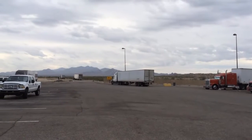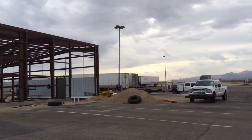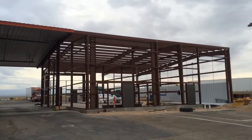Let's continue on our trip on to Tennessee. We've made it to the Loves here in Lake Havasu, Arizona, where they're adding on to their garage. They're going to be having a lot more parts, a lot more stuff where we can bring our trucks in to get it fixed. So that's kind of good news for us here in Arizona, California, and the West in general. The only thing that's bad about it is it's taken more of our parking away.